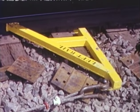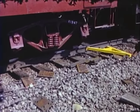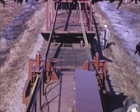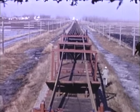At the location where the rail will replace the older jointed sections, a special anchor provides a footing to secure the end of the section, allowing the train to move out from under the rail. Cautiously, the job proceeds, making sure there are no problems with the unloading of the heavy rail.